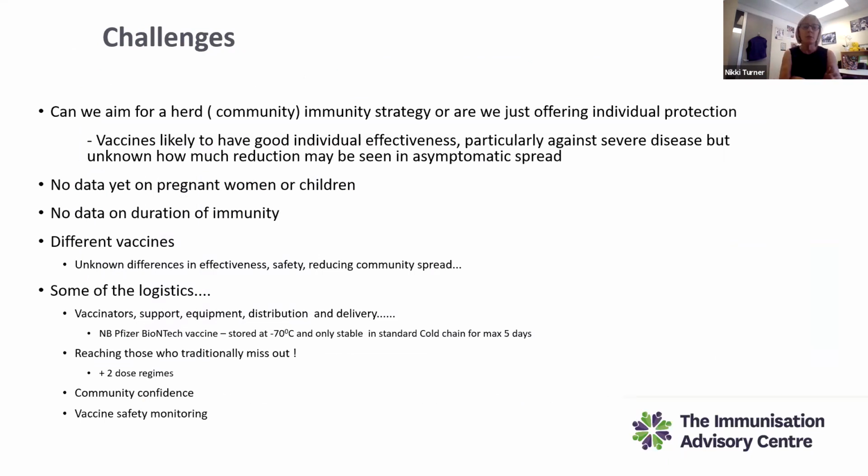And of course, going forward, New Zealand has to decide, are we going to maintain an elimination strategy? Do we have the ability to do that? Can we stop COVID? Once we open our borders, COVID disease will flood back in. If we only open our borders to the vaccinated, yes, the rates would be much reduced, but we will still see COVID in New Zealand. So what we can say at the moment is vaccines have really high individual protection, particularly against severe disease, and they do reduce asymptomatic spread, but it will not be complete.